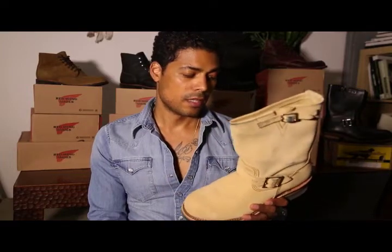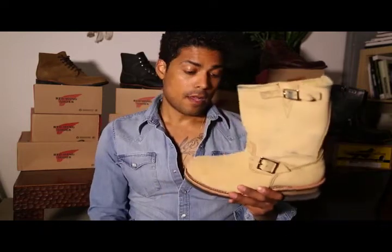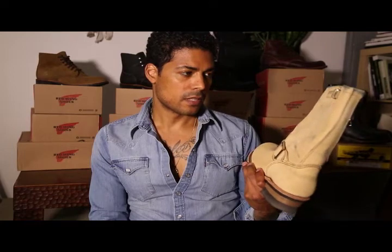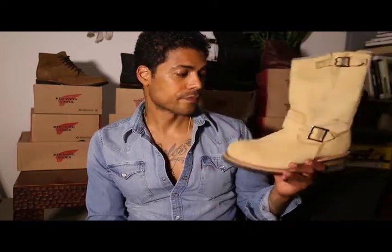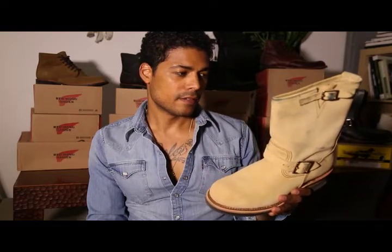But they are definitely one for the collection, and I'm so happy that I was able to find these and have these in my collection, because even if I don't wear them and I just put them on a shelf and look at them, I'm fine with that. But let's see what they look like on feet.